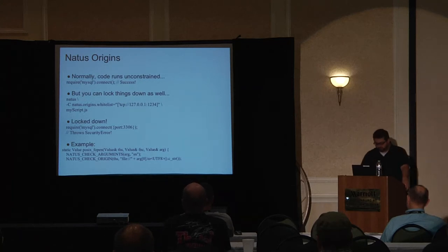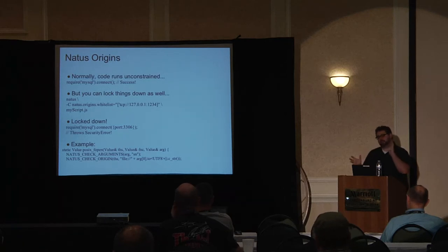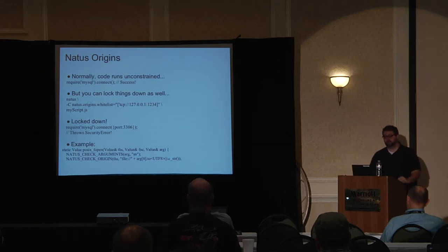Nautus also has an origin system. The way that security works in a web browser is that the web browser will fetch a JavaScript file. That JavaScript file can also do HTTP requests, but it's only permitted to make HTTP requests to where the pages were fetched from. And that's a really good security model. It doesn't translate exactly 100% to Nautus, but we liked the idea of being able to lock something down to only talking to a small number of things.